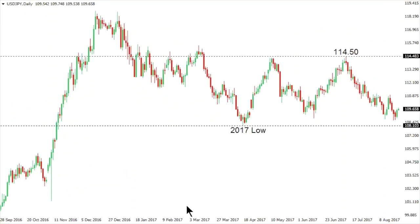Dollar yen. So dollar yen continues to show signs of being very well supported on dips down into the 108s. The market has been basically range trading over the past several weeks and few months, with the market defined between 108 and roughly the 114, 115 area.